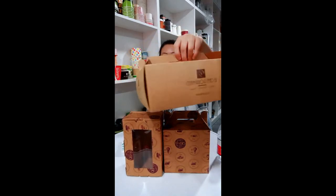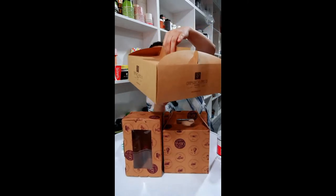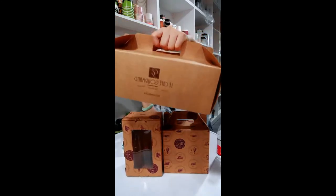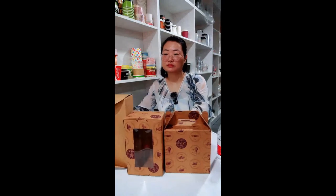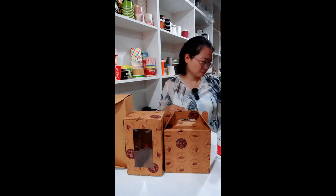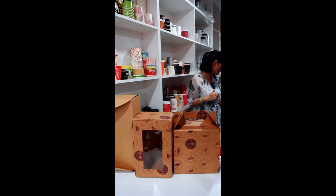We can print the logo on the four sizes. Okay, this is the super big size. About the size, we also can customize it for you. Because we have a professional team, if you can show us your food information, we can also make the size depend on yours. Or if you have the size, we can also customize it for you.